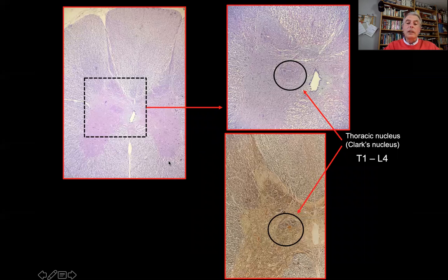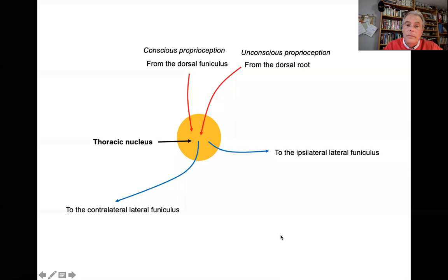So we want to identify the thoracic nucleus, and it's easy. You see, the thoracic nucleus is located in lamina 7 of the spinal cord. Here it is. And you see, do you see the thoracic nucleus extending from T1 up to L4? Right here. Or in Bielschowsky, silver impregnation, right? This is the Clarke's nucleus or thoracic nucleus.